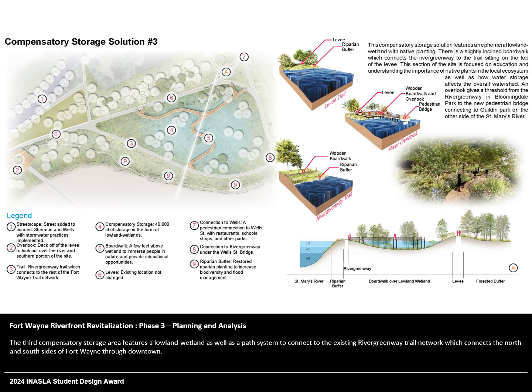And this is your typical wetland that you might see. That water detains in there. It floods over the River Greenway, which is on the southern portion of the image, and that connects throughout all of Fort Wayne.